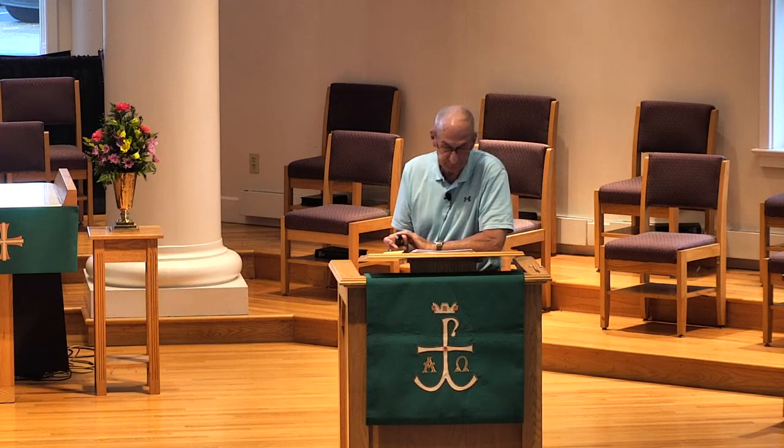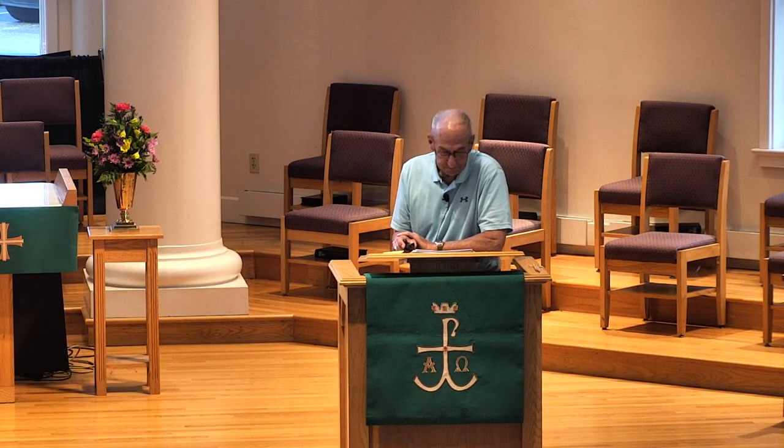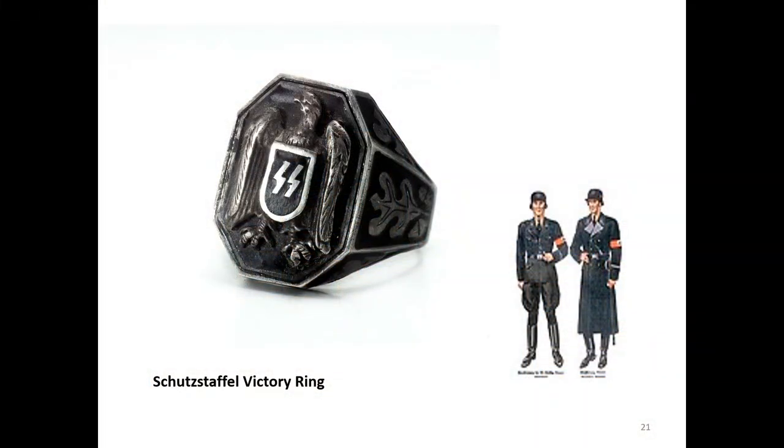And so, a Schutzstaffel victory wing. One was made for each branch of service. They had one for the Air Force, the Luftwaffe, for the Navy, and the Army. And this is 835 silver. So they must have been confident of victory that some jeweler was contracted to make these rings. Like I said, there was a different design for each branch of the service.